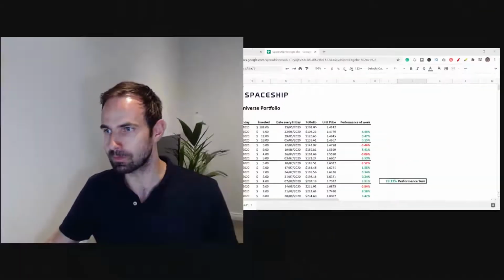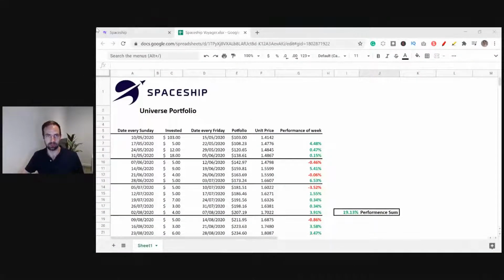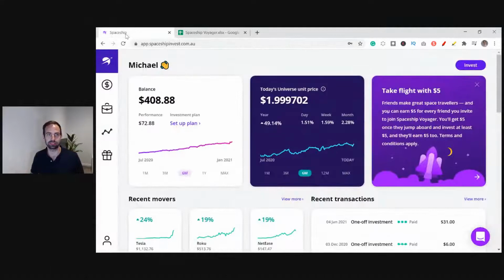I'm going to share my screen now. First, actually, let's hop into the Spaceship Voyager portfolio and the dashboard of the Spaceship Voyager website. And you can see that my portfolio now is $408.